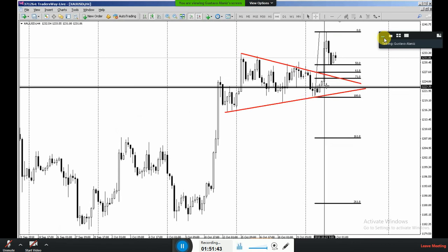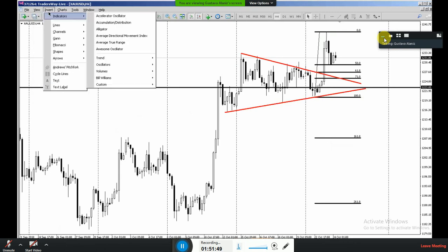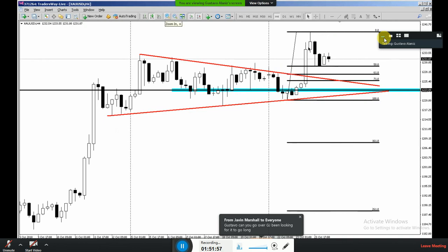So 1223 flat was the level I was looking at because just like Luke said, he was looking at the support. It's literally zone trading with this. Like, I really can't make this up. That's why Luke makes it sound so easy, because I'm feeling where he's coming from.